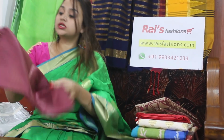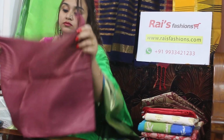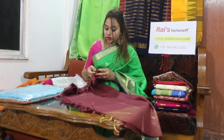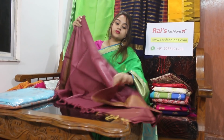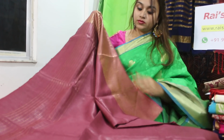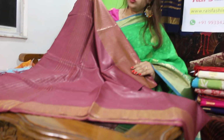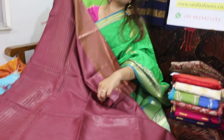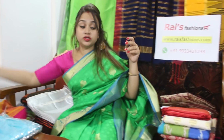That is tussar muga, very soft, premium quality. White jari border, very soft, comfortable, beautiful looks. This for your party wear.